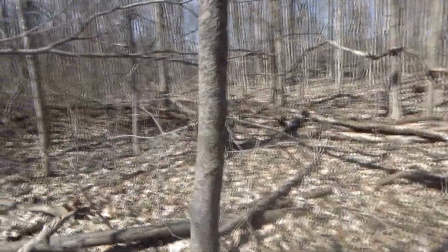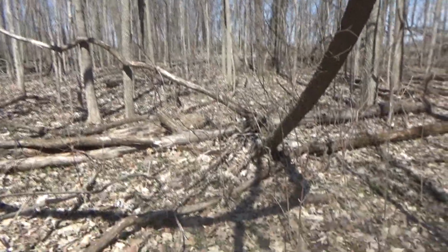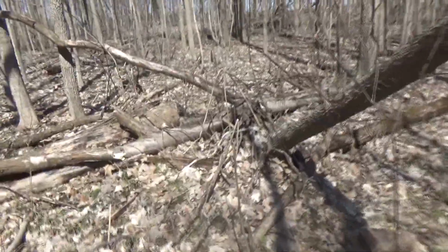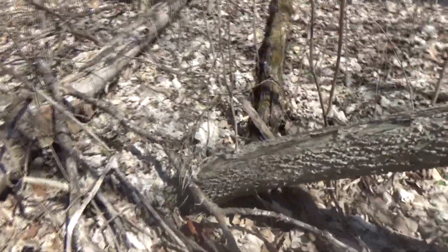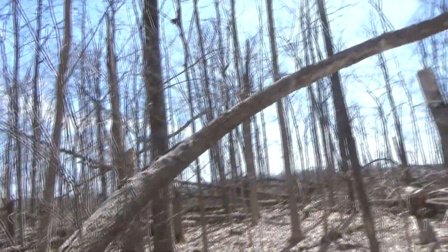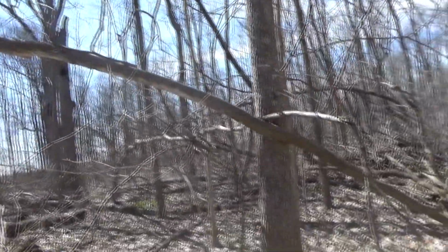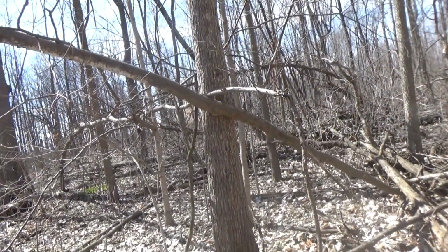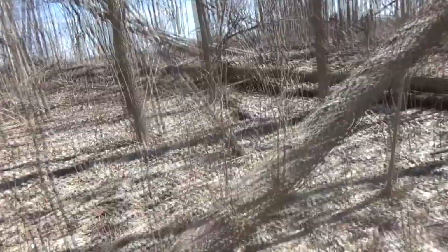So I've kind of become enthusiastic. Look at how this is bent. Look at this. Let's take a look. Uprooted right there. And then it's got this bend right there. Looks like it may have hit that tree, and then as it fell, it just bent and stayed that way.